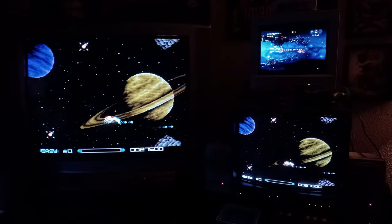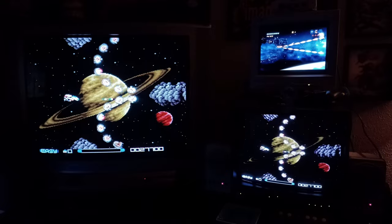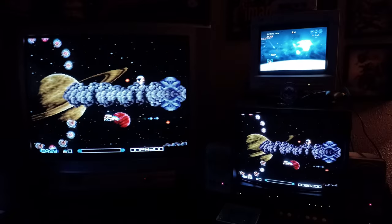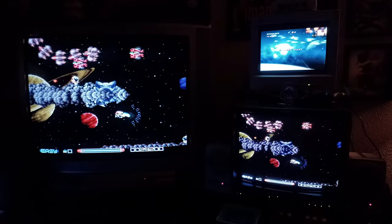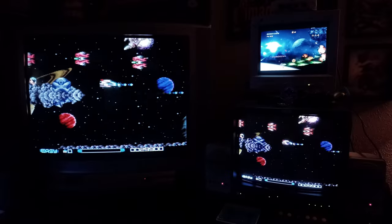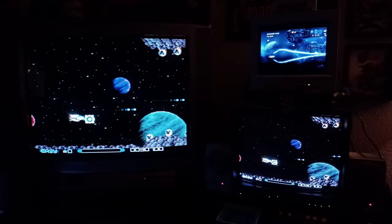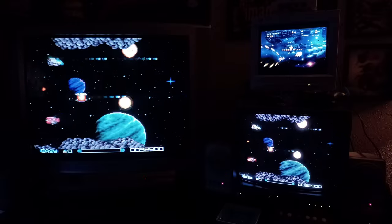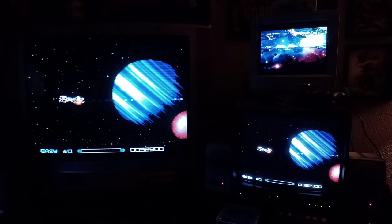Nintendo with Super R-Type, 240p. Yeah, it still has the slowdowns. See how beautiful it is, just playing on a huge screen compared to the small one.